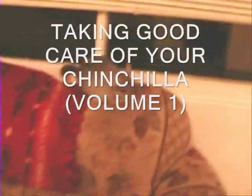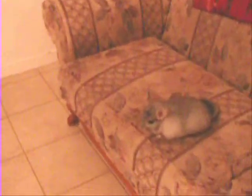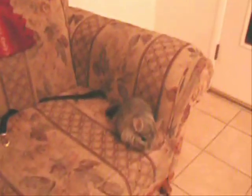Hi there and welcome to Taking Good Care of Your Chinchilla. Chinchillas have become very, very popular pets in the last decade or so, and for good reason. They're amazing, wonderful animals.